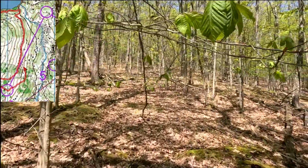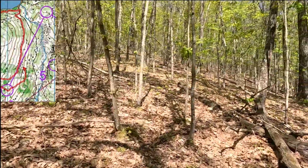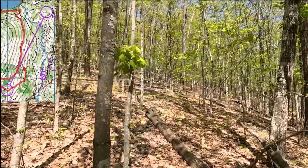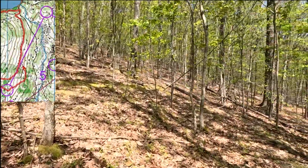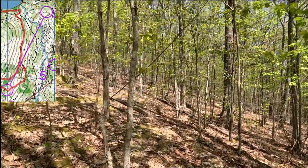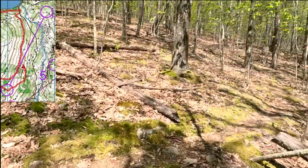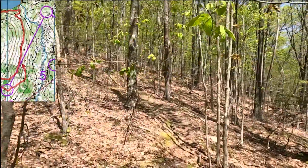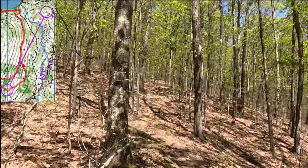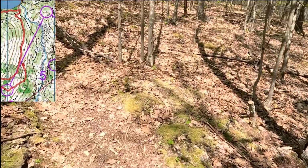So the trail wasn't supposed to end, it was supposed to carry on going. So I realized that I was lower down, and for better or for worse, I decided to go up to the trail. Maybe this was an unnecessary climb. Now I realize I'm even lower than I thought.